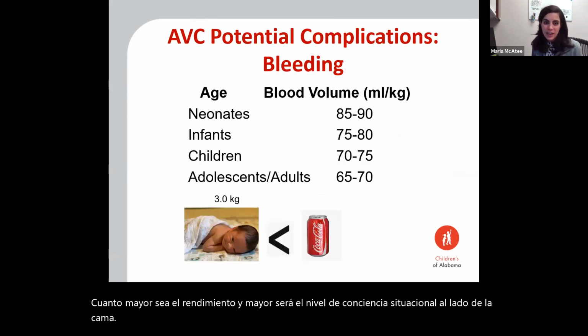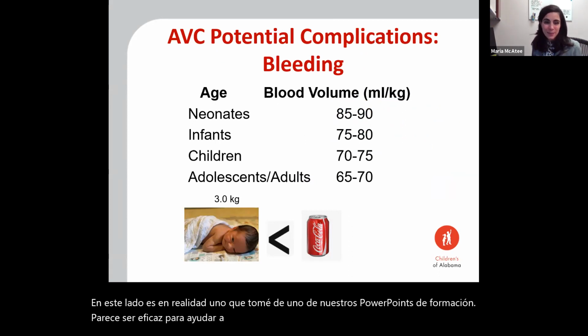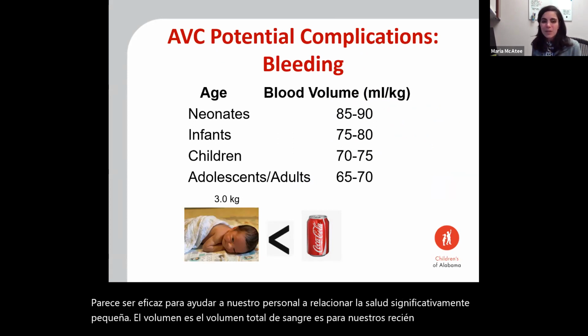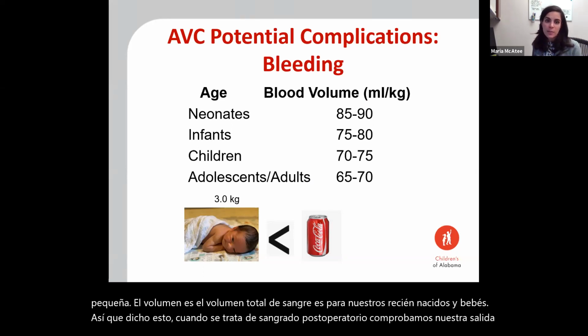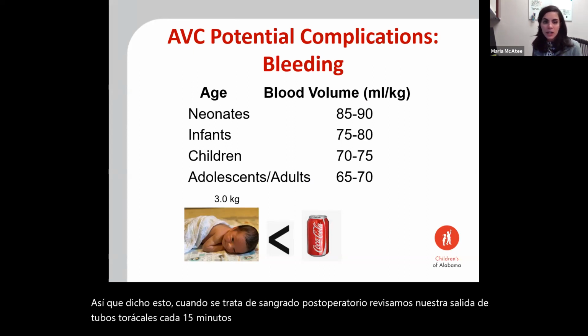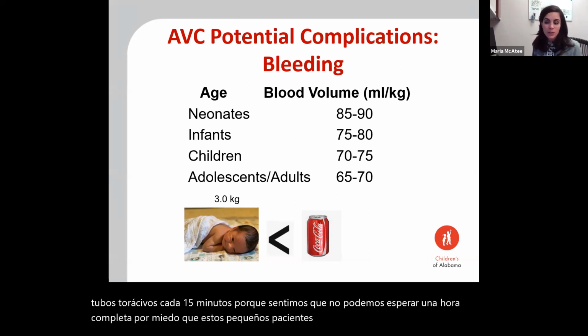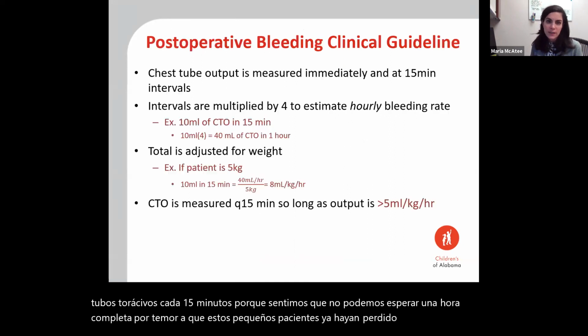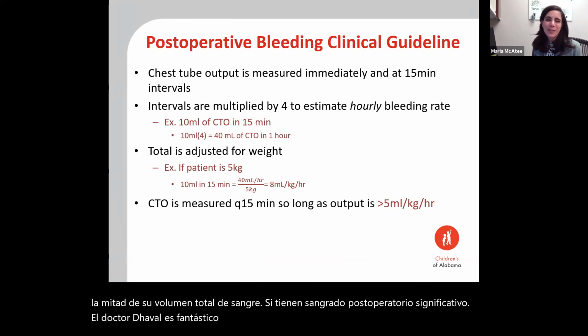This slide is actually one that I took from one of our training PowerPoints. It seems to be effective in helping our staff relate how significantly small the total blood volume is for our neonates and infants. And so with that being said, when it comes to postoperative bleeding, we check our output of chest tubes every 15 minutes because we feel like we can't wait a full hour for fear that these small patients may have already lost a quarter to half of their total blood volume if they do have significant postoperative bleeding. Dr. Dabal is fantastic, but this is how we prepare for the worst.